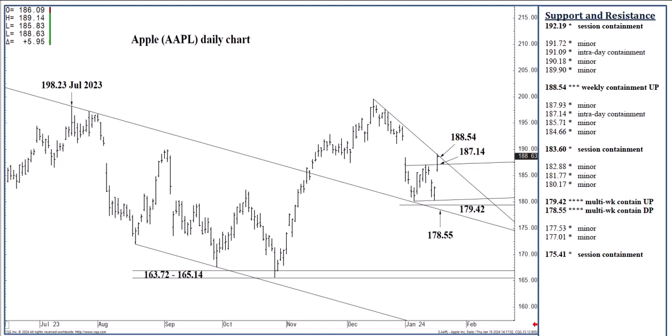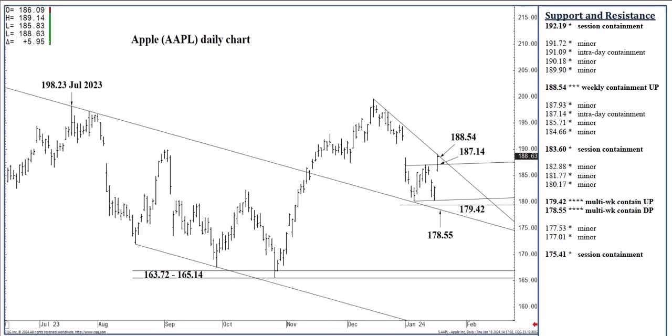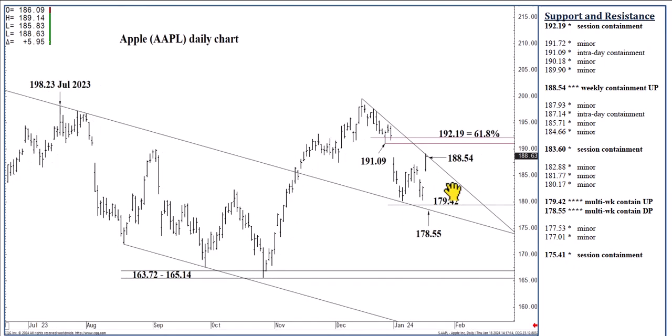If we push through or open above 188.54, we should pretty quickly test 191.09. That is a gap closer, a gap filler. And that could be it for the day. Although I do think, given what I just showed you before, the fact that we did close above 187.14, and if we then push through 188.54 as the day wears on, we could quite easily rally up to 192.19. 192.19 is nothing more than a 5/8 upside Fibonacci from the December high against the more recent early January low. And you can see up here to the upper right, it can contain session strength.